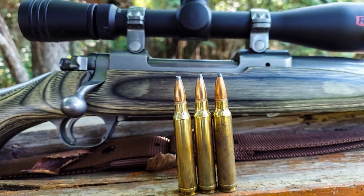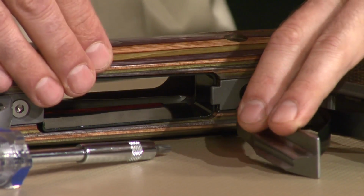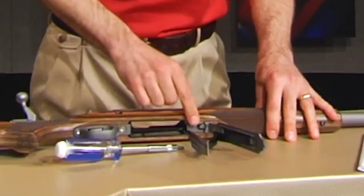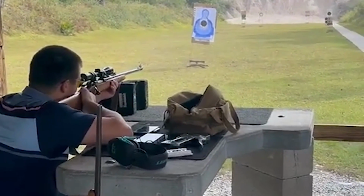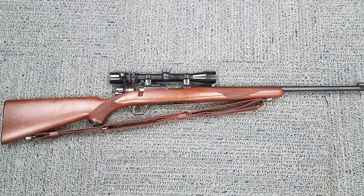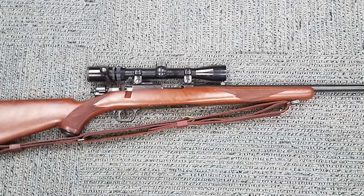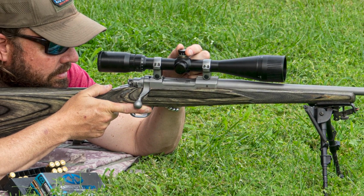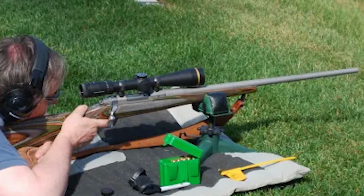Feature-wise, it's got that classic Ruger controlled-feed bolt, a two-stage adjustable trigger that breaks clean, and a solid laminate stock with a wide forend. No frills, no rails, just a dependable shooter with a free-floated barrel and a track record of getting the job done. You won't find these new anymore. Ruger stopped cataloging them years ago, but on the used market, they're holding value. Prices hover around $1,000, give or take, and collectors love the rarer calibers like 6mm PPC or .204 Ruger.